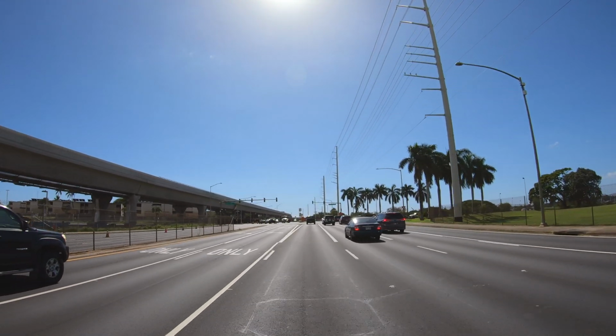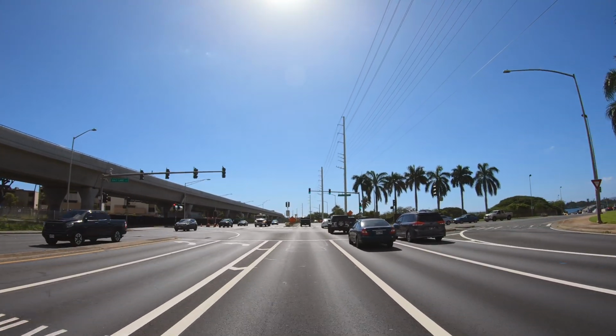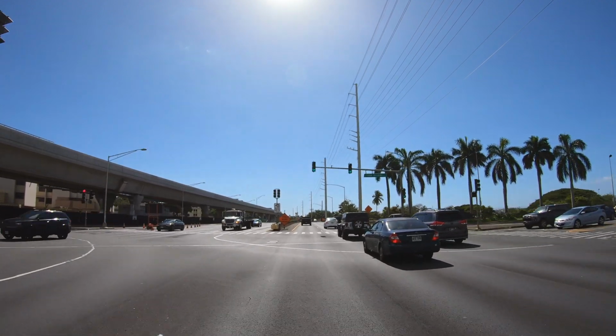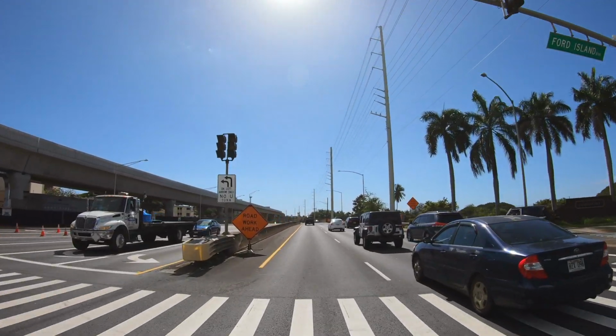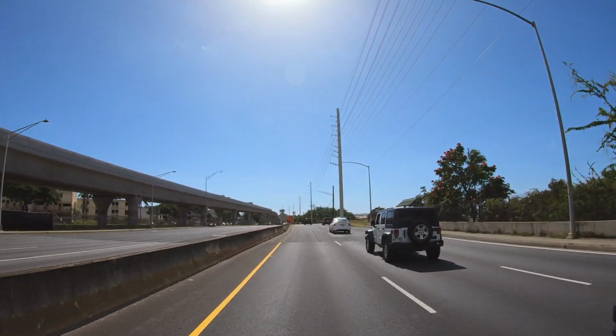This road coming up, if you were to take this right turn, that is called the Ford Island Bridge, and that takes you onto Ford Island. But you have to be military to get on there.